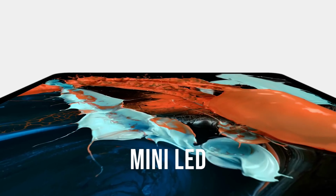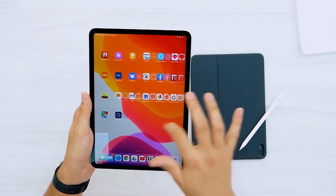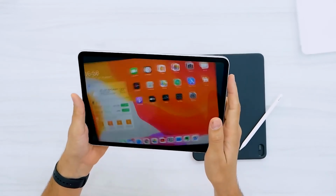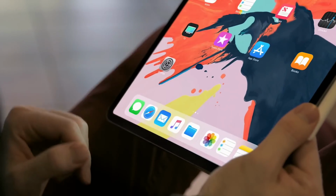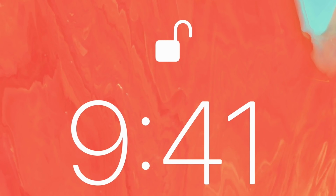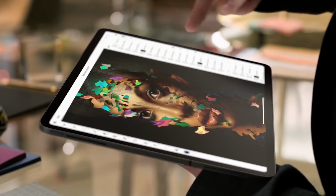The 2021 model includes a mini LED screen, for instance. Its predecessor uses an LCD screen, which requires backlights. With the introduction of the mini LED, dramatically smaller LEDs are used, which provides much greater control of localized backlighting, allowing higher brightness and deeper blacks. The net result is a stunning display that puts its predecessors to shame.